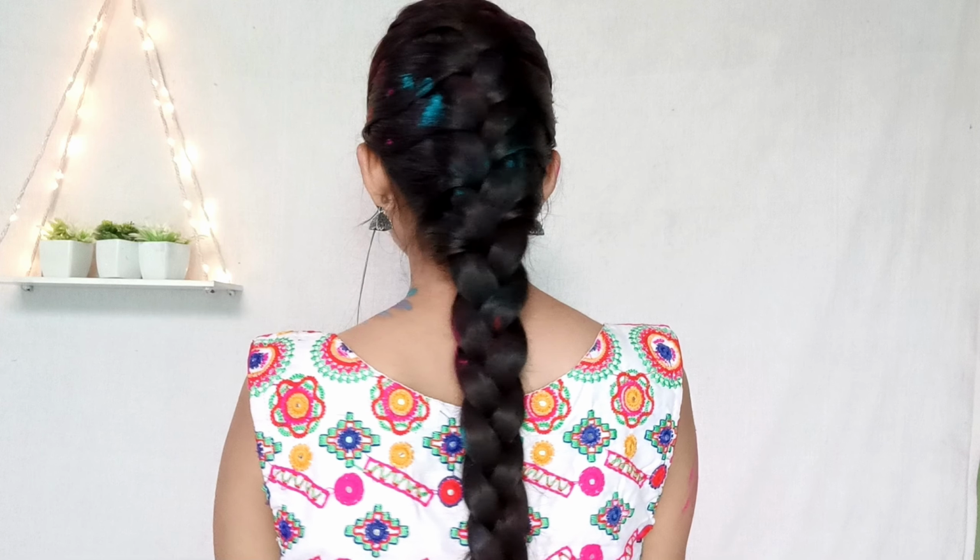Now hair care time. Apply any oil on the scalp only, to protect from any damage. After that, braid your hair. This is my personal braid hair style.